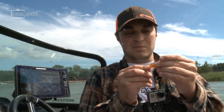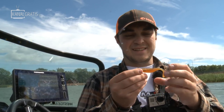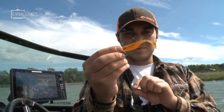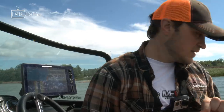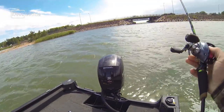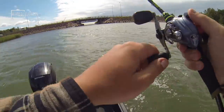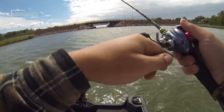Put on the monkey shad, just like that, and we're good to go. I'm just gonna trim this tag end off a little bit. All the way down there. But it was really good that I changed to the 20 gram, because now I can feel everything that happens.